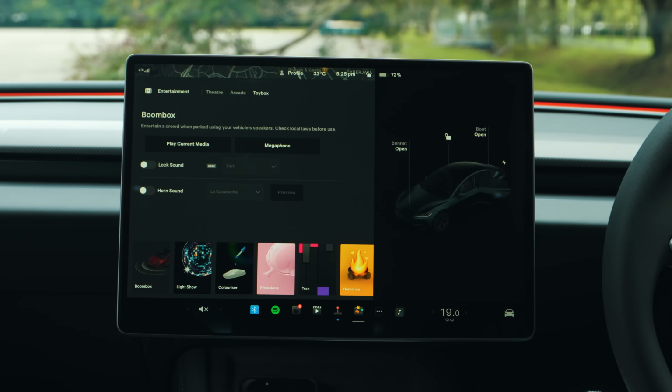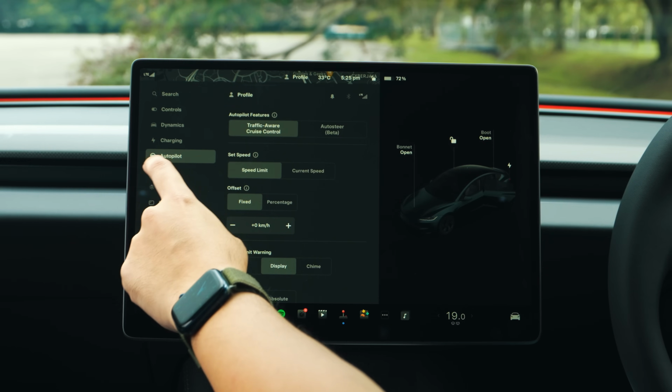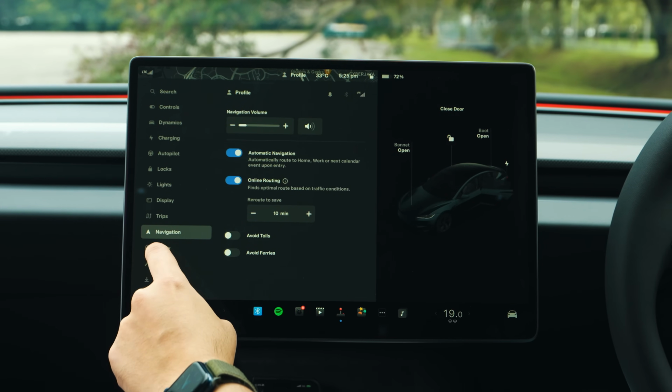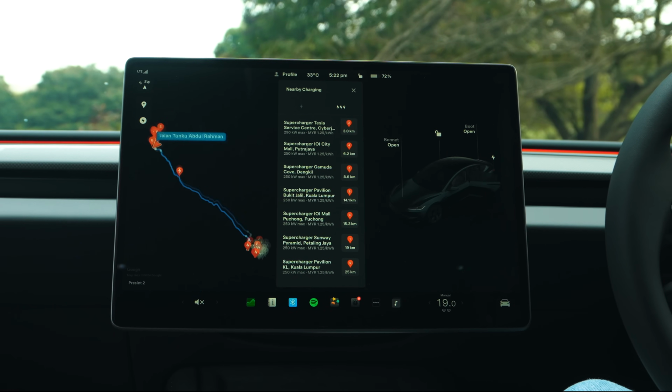And of course, the beauty about Tesla is its ecosystem, and this central display, the 15-inch display, is so fluid. It feels like a flagship tablet from Apple. And speaking of Apple, this car doesn't support Apple CarPlay or Android Auto, so you have to rely on the built-in navigation that's powered by Google Maps to get around.